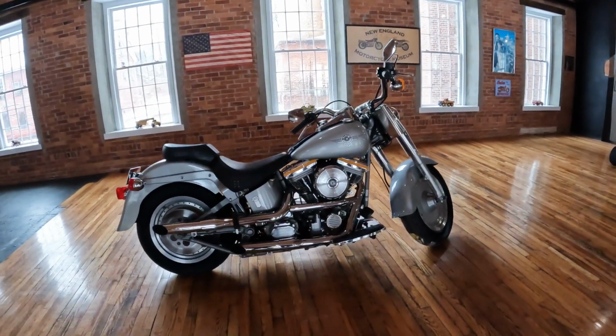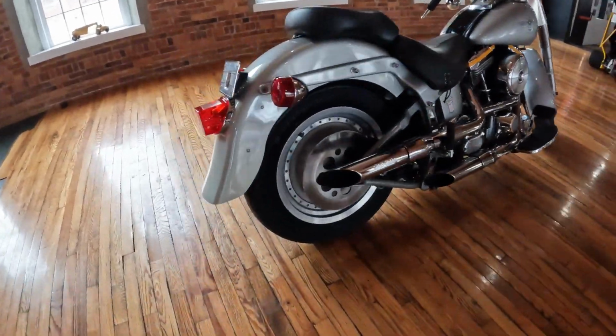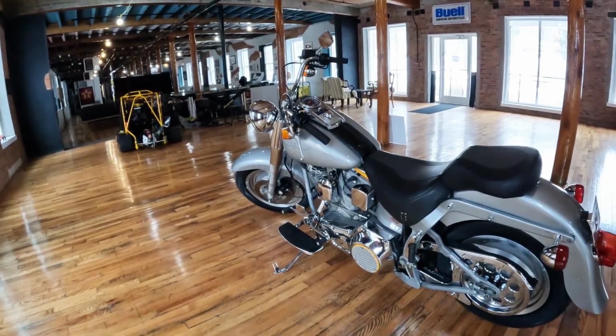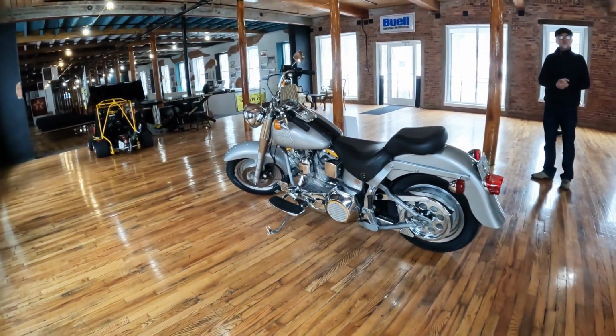Again, as stated, we have a clear open title that will be transferred through our dealership. We can ship this bike anywhere in the States inexpensively, so message your zip code for a shipping quote.